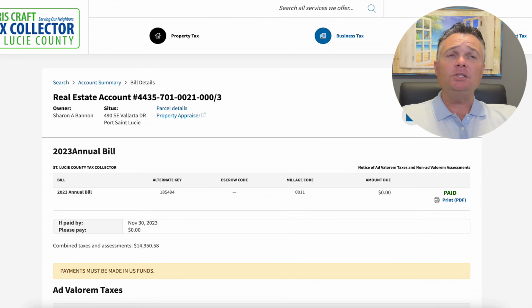So Verano Gardens, in this section, the CDD fees overall, the community development district fee, these fees are higher than other areas of like Tradition and areas like that.